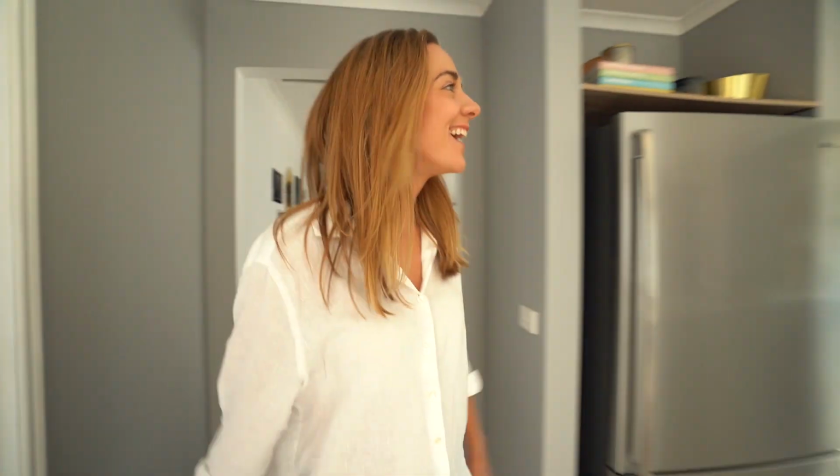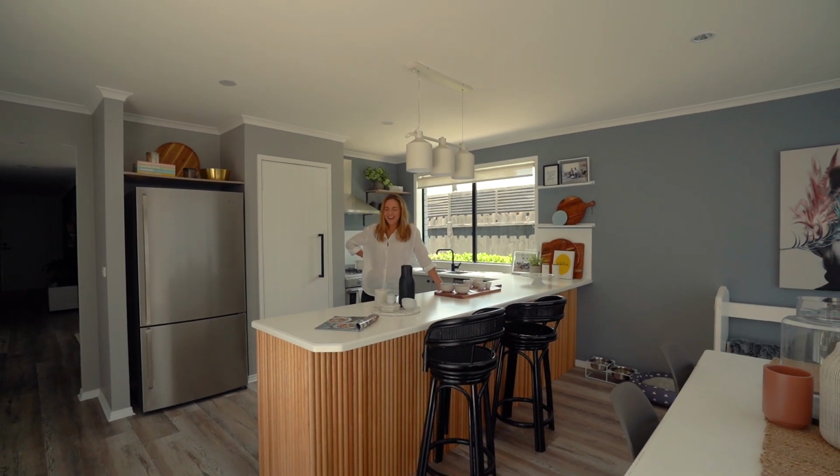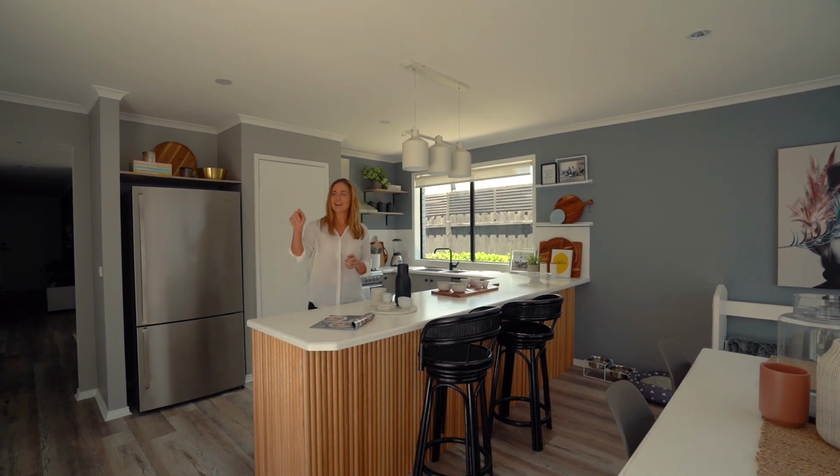We're in the kitchen. This feels really good. I like it. It's very fresh, it's very light. Plus, it's got a really nice layout. Check that out.